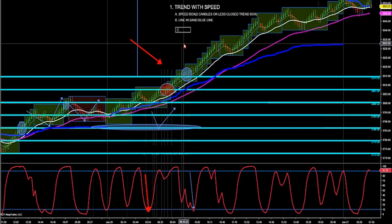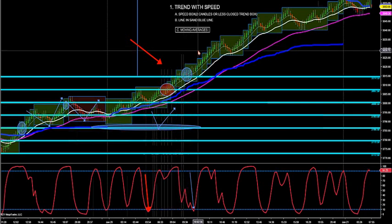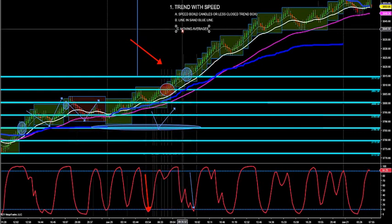So we either go vertical or we go sideways. It's not hard. The market's not hard to understand. We're going vertical or we go sideways. The third would be the moving averages. Now, everybody knows I do not like moving averages for support and resistance.